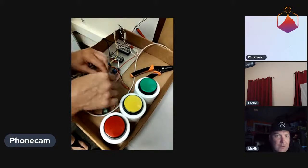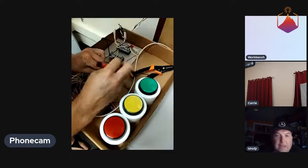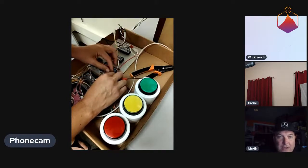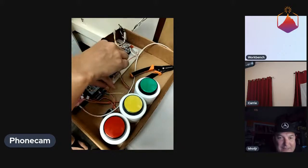All right, so now we are attaching these. Although you could set the Arduino up so that you could flash it via button press on the other end. Transmit new firmware by pressing buttons. It would be the ultimate Simon game. Right.